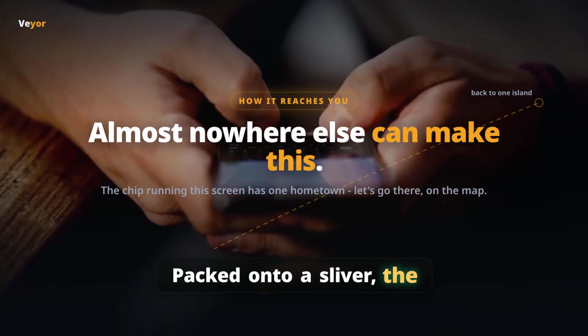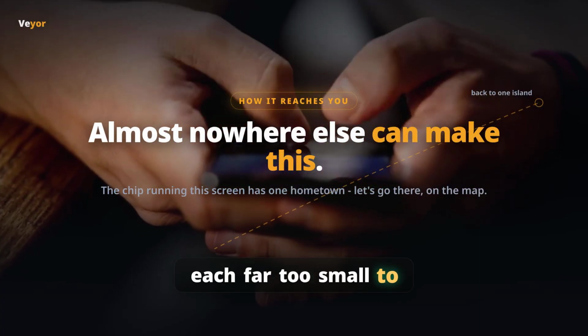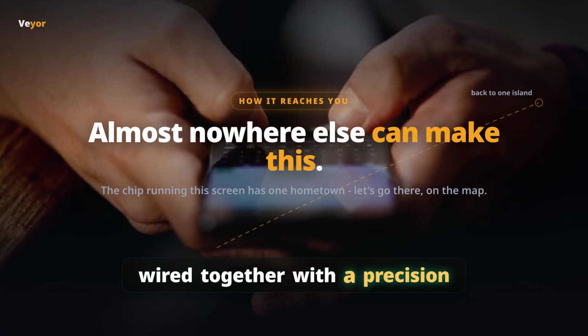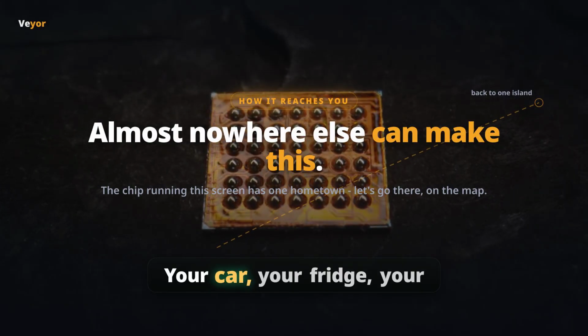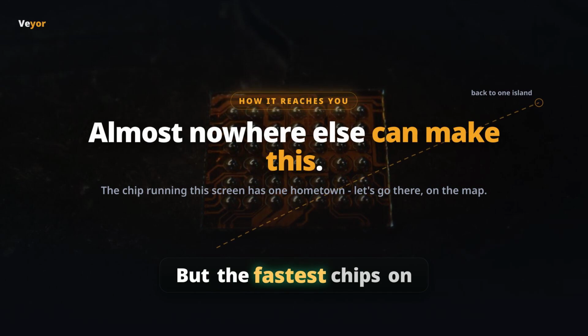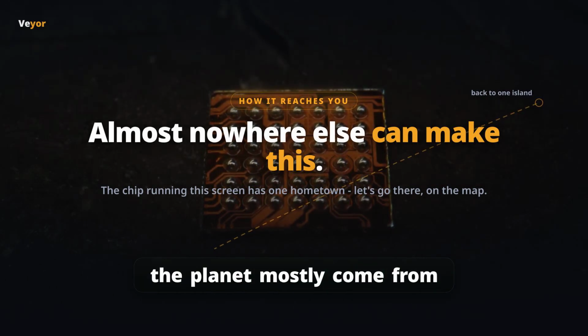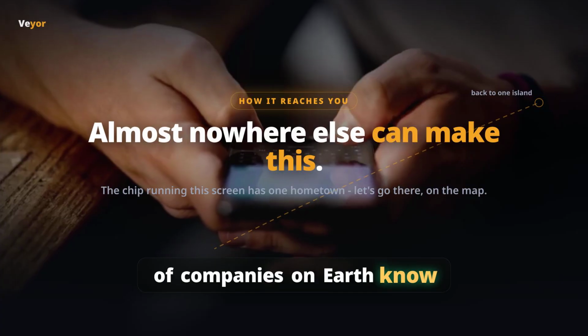Packed onto a sliver the size of a coin are billions of switches, each far too small to see, wired together with a precision measured in atoms. And here's the strange part. Your car, your fridge, your shoes are built in factories all over the world. But the fastest chips on the planet mostly come from one place, using machines only a handful of companies on Earth know how to make.